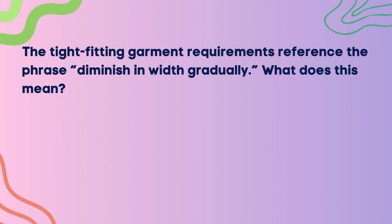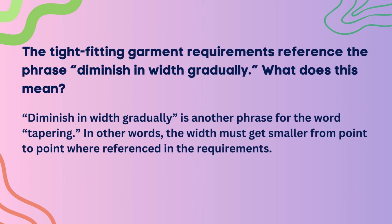The tight-fitting garment requirements reference the phrase diminish in width gradually. What does this mean? Diminish in width gradually is another phrase for the word tapering. In other words, the width must get smaller from point to point where referenced in the requirements.